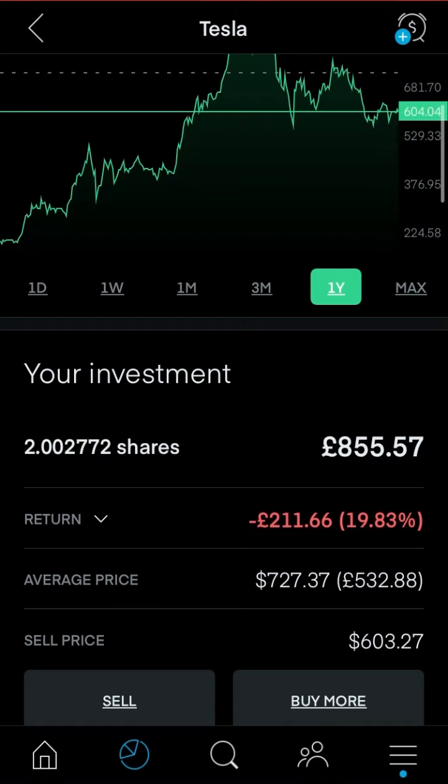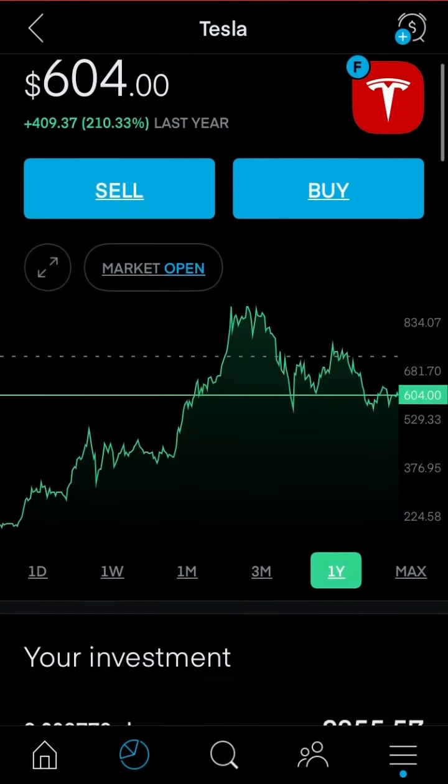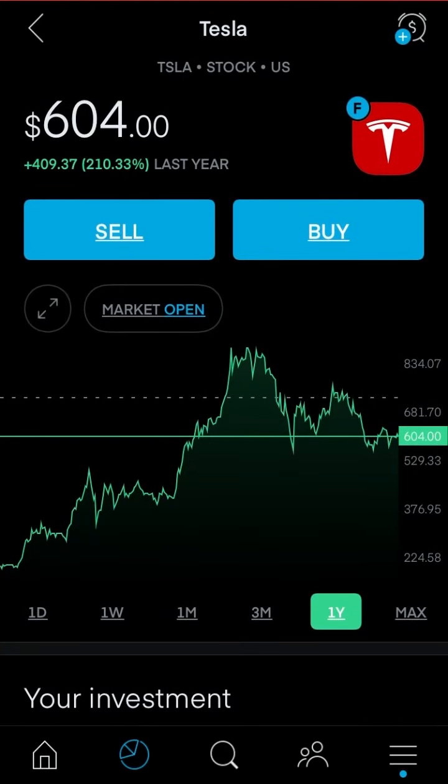We got back up to above 700, but since then we've just sort of got worse and worse. But it's okay. Elon Musk not really had too much good press over the last coming months, but I do think Tesla as a long-term hold will be a pretty good investment in the future, so I'm just holding on to that one. So that's Tesla, ticker symbol TSLA.